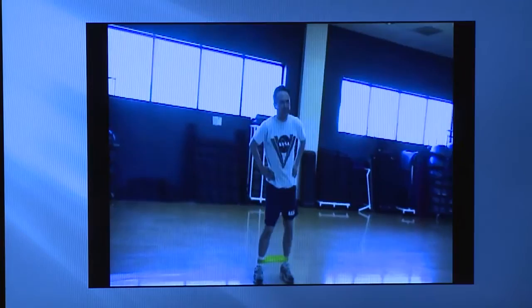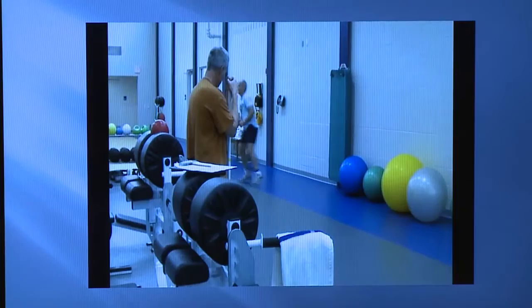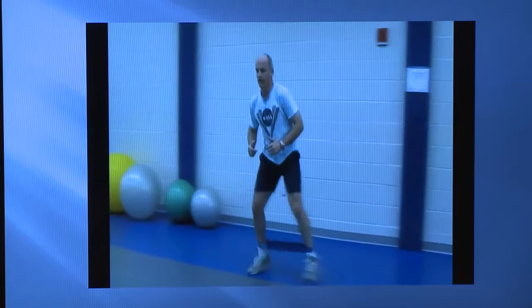Here's just working on warming up the hips. Again, that's probably week two. Week three, a little bit different, a little more dynamic. This is just flexibility.